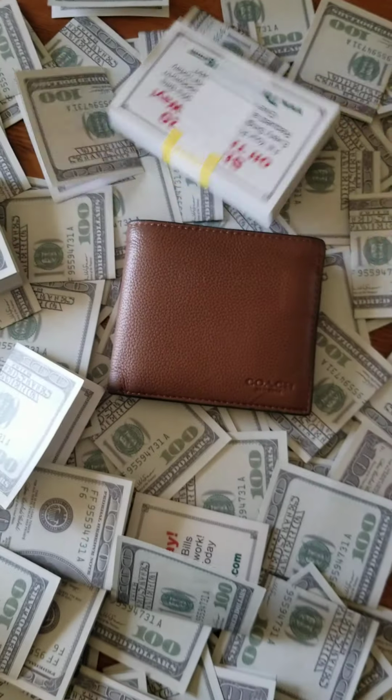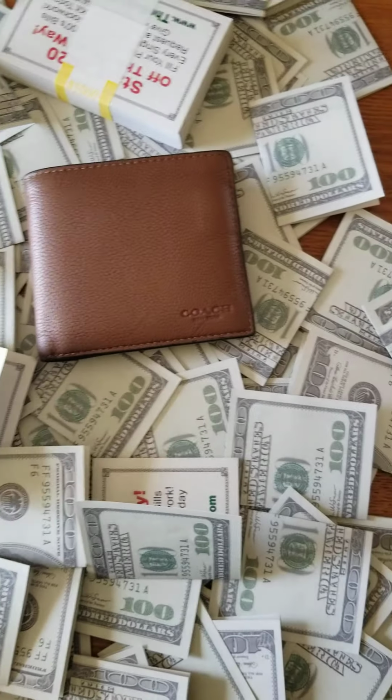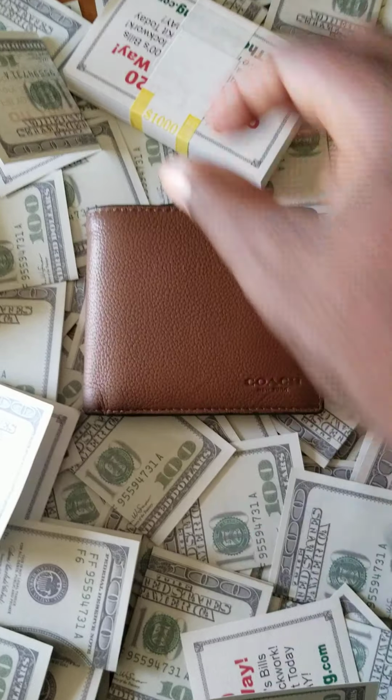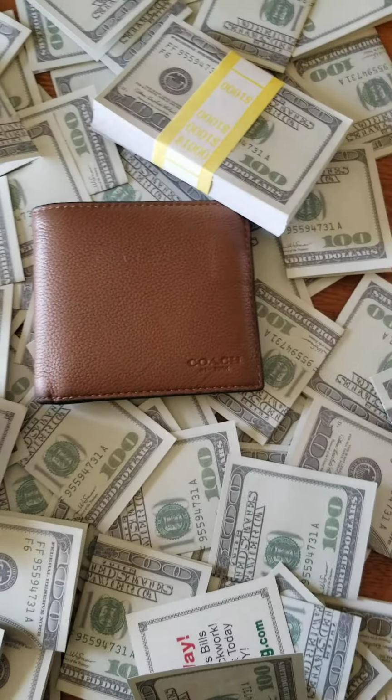Let me know what you guys think about these, the success that you're having with them. These things will help you take your business to the next level. It's all about consistency. Stay consistent with your marketing. Stay diligent with your marketing. And these drop cards will help give you the unfair advantage.